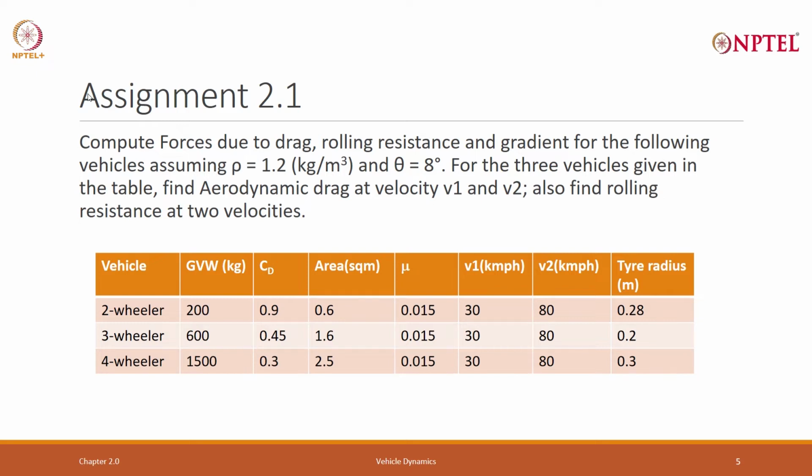Before we get into acceleration, let us do a very simple assignment, and part of this assignment I will solve so that you can get used to it. This is assignment 2.1. It basically says compute forces due to drag, rolling resistance and gradient for the following vehicles. We are assuming rho equal to 1.2 kilogram per meter cube, more or less use that as a standard. In this case theta is taken as 8 degrees. So, there is a gradient of 8 degrees.